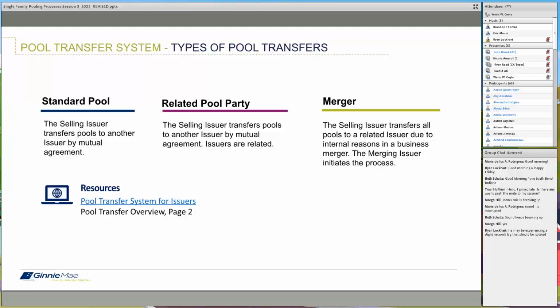We have the standard pool: the selling issuer transfers pools to another issuer by mutual agreement. We have the related pool party. That always tickled my fancy. Related pool party. That means, hey, it's a weekend, so why not? The selling issuer transfers pools to another issuer by mutual agreement. The issuers are related. That's the related pool party.